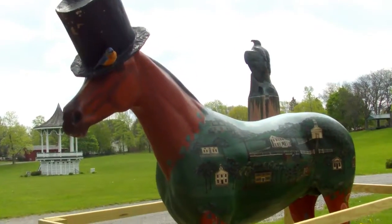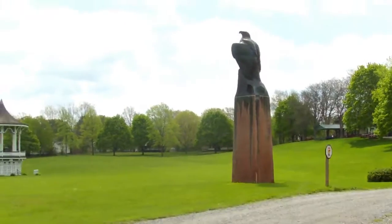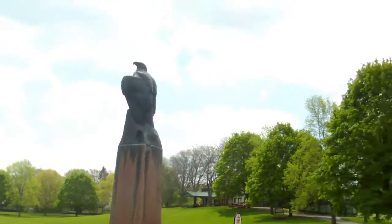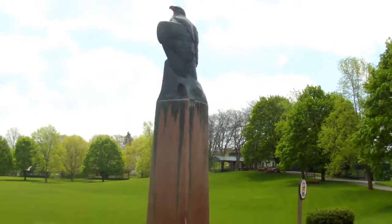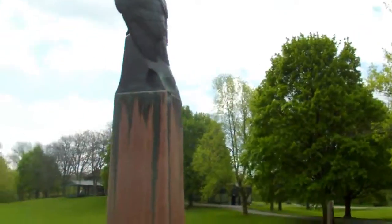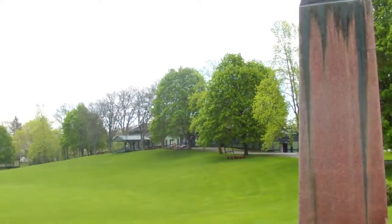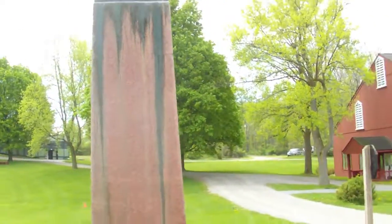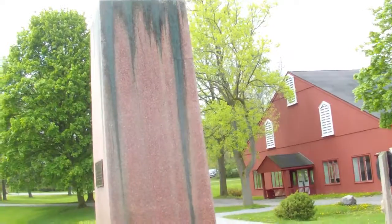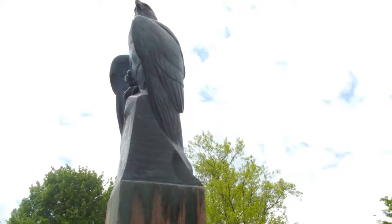Alright. Cute horse, right? Let's take a look at the eagle statue while we're right at it. And then we're going to start going around to some of the displays. A few years ago, I was out here and I attended a Civil War reenactment. It was unreal. You know, they had hundreds of actors and such.